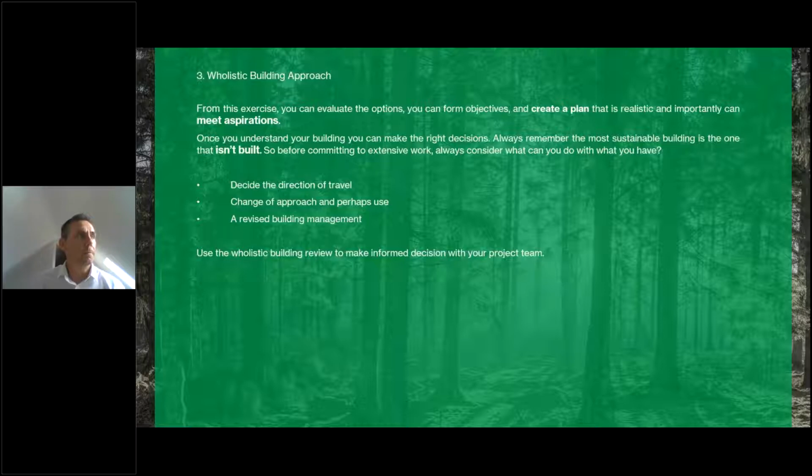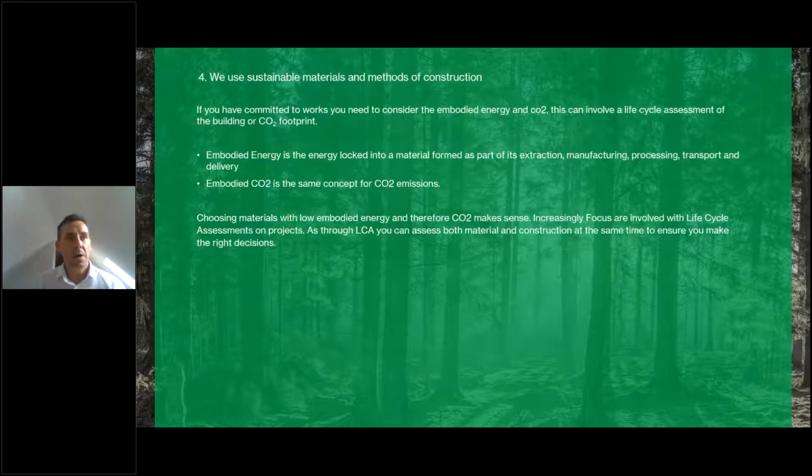Having done that, I think we then need to look at some of the questions that were posed as part of whether historic buildings can be environmentally sustainable. So I'm stating here that if you've committed to works, and when we look at this question of how do we encourage the use of sustainable materials and methods in construction, for me this is talking about the embodied CO2 of construction materials and embodied energy, but predominantly now it's embodied CO2.